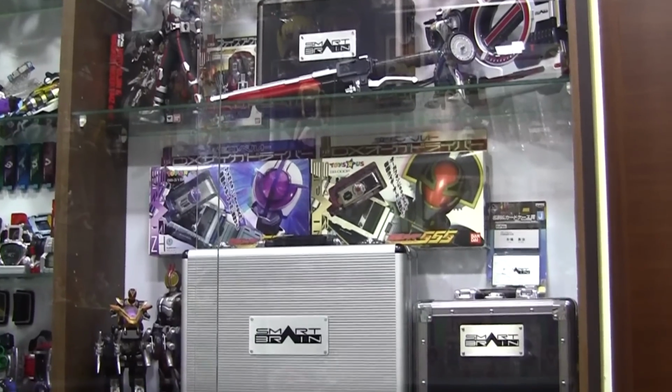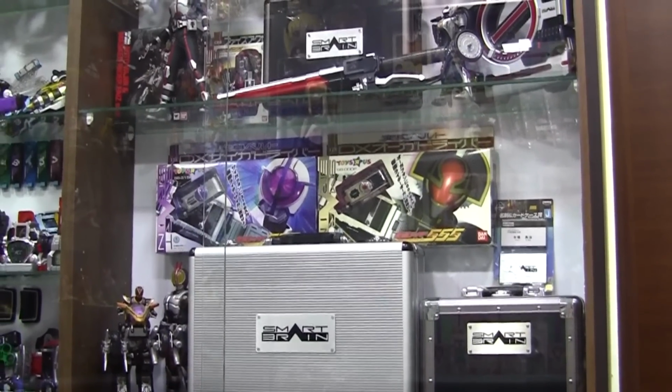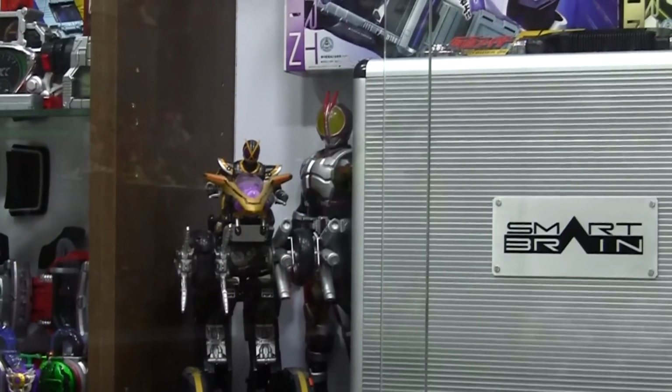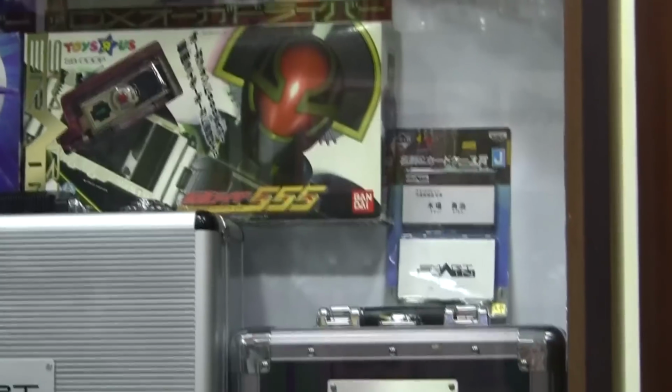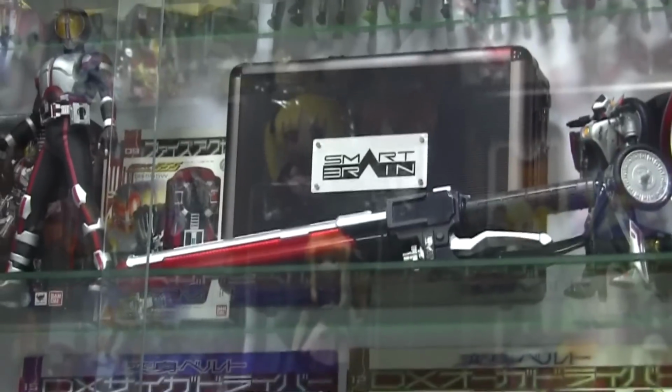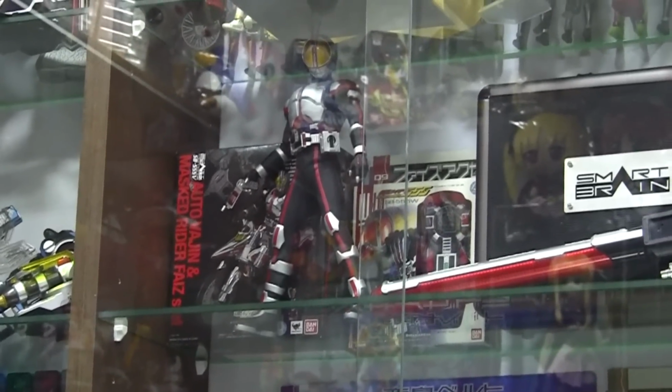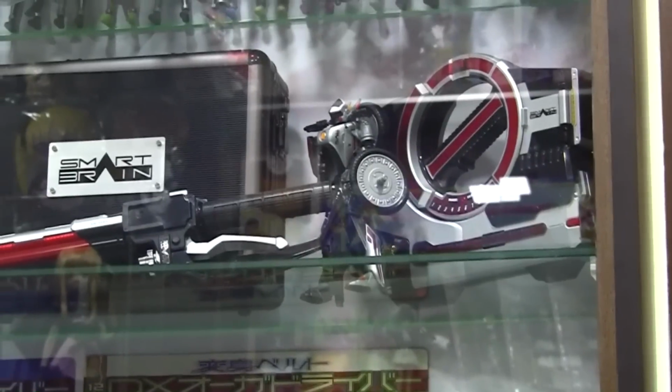I've already talked at length about these, so if you're interested, do feel free to take a look at those videos. On the bottom, we also have the Psyga and Orga drivers and the SRHF side basher, light up Faiz figure, and Smart Brain name card case. Together with the Faiz gearbox up top, we have the rest of the Faiz gear, an unopened SH Figuarts Faiz and Auto Vajin set, the Lalala Faiz figure, and the SRHF Auto Vajin.